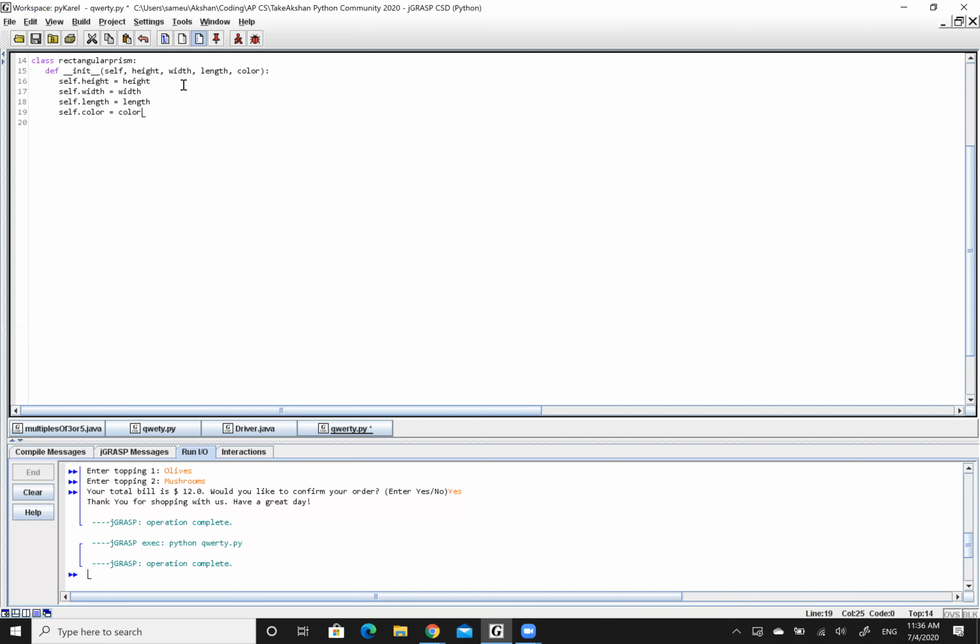Notice that we didn't even define if this is a string or an int or a float or anything like that. All we really have to do is give these variable names, and that's all we have to do, for our purposes right now. So for now, just don't worry about ints or floats or anything when dealing with these attributes.